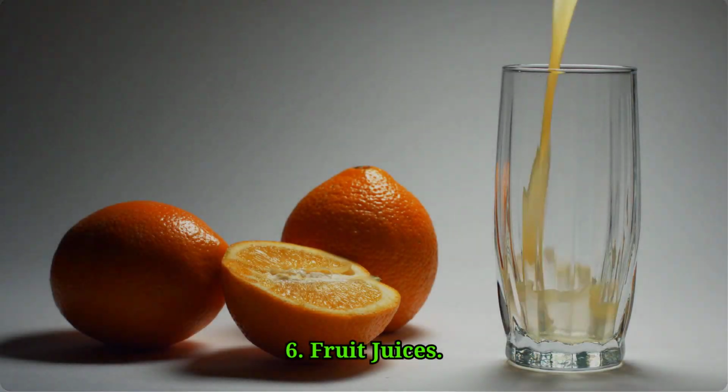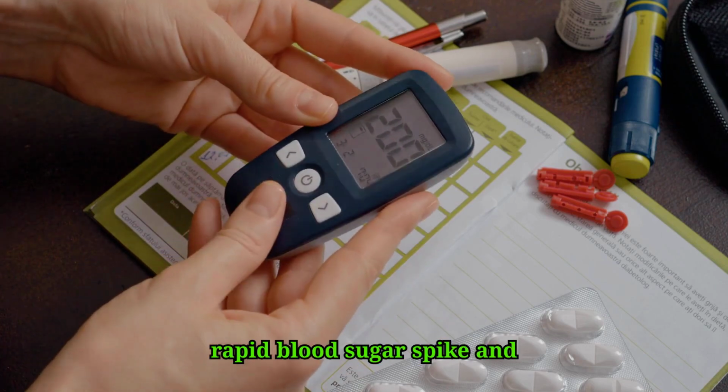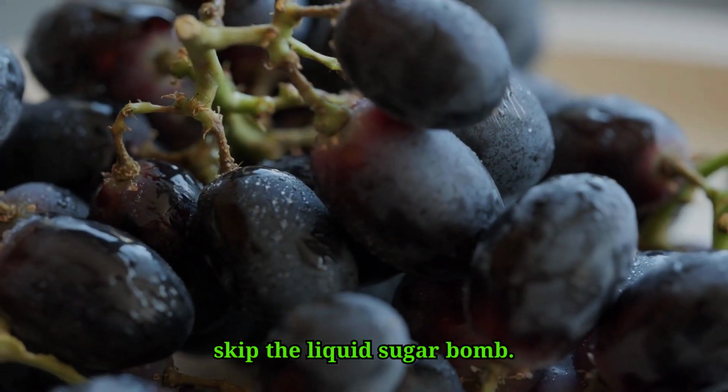6. Fruit juices. Even 100% fruit juice is high in natural sugars and low in fiber, causing a rapid blood sugar spike and inflammatory response. Your body doesn't care that it's natural sugar. Sugar is sugar. Eat the whole fruit instead and skip the liquid sugar bomb.